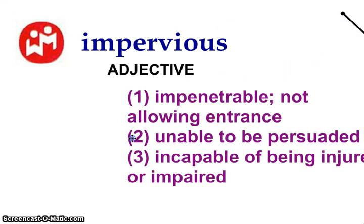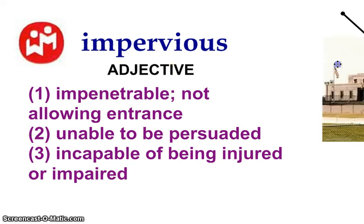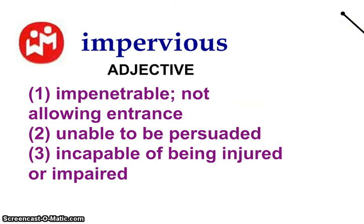Impervious. Impervious is almost like the opposite of porous in a way. Impervious, for a couple of reasons, means basically impenetrable, not allowing entrance. For example, you would hope that our jails, such as this one here in America, are impervious, that people aren't coming in and out as they please, that they're locked down. It also means unable to be persuaded. For example, the teacher was impervious to our requests to push the quiz back. And lastly, it means incapable of being injured or impaired.